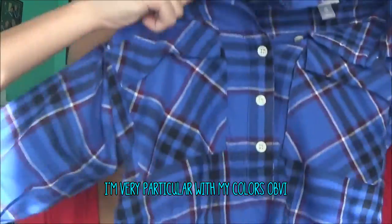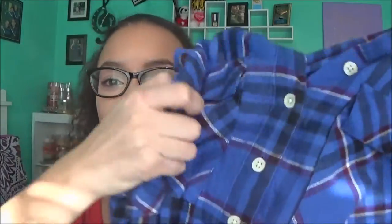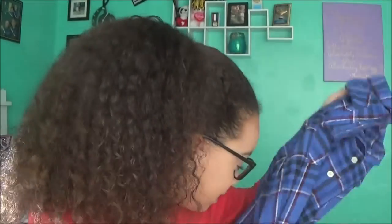Two of them are from Old Navy, and then the last one is from Rue 21. This is a blue one. It's real pretty. I don't know what kind of blue this is. But it has burgundy and white stripes, you know? And it's just real big, and it's real nice. And I really enjoy that, so thank you. Then I got a red and black one just like that.